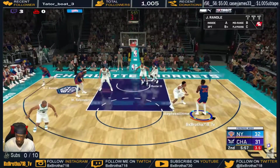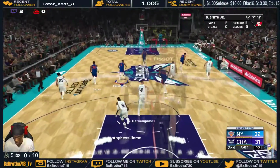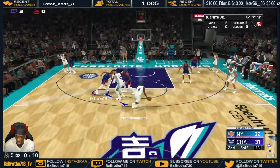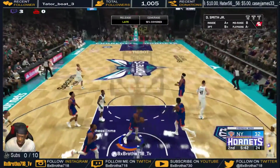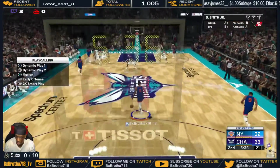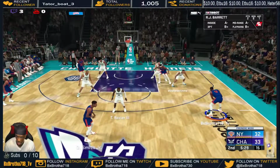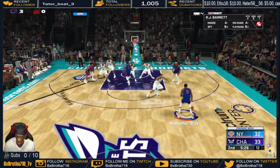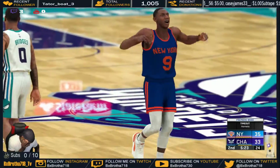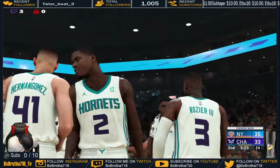Smith on the wing. 10 points for him. Here's Randle. And Rozier pulls it down. Charlotte trailing. Lays it up off the glass. And here's Smith. And here are the Knicks. They're on a 12-4 run right now. Pass to Barrett. Jacks up a three. Buries the long-range jumper. He's got 5. And, well, like a lot of young players, Barrett's working hard to become proficient from range.